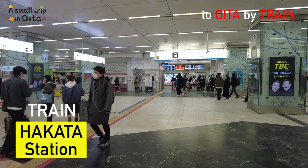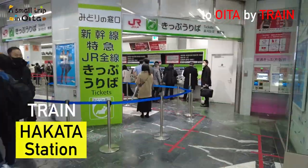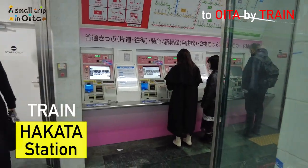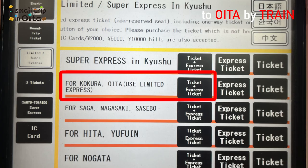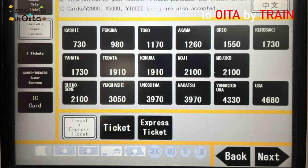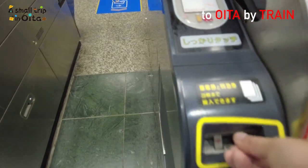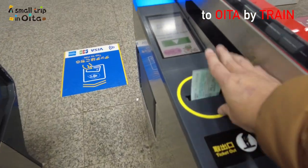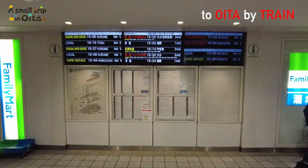Purchase ticket at JR Hakata Station. Purchase an express ticket, round trip discount, and foreign language assistance available. Follow these steps. Pass through the ticket gate with both the regular ticket and the express ticket stacked on top of each other.